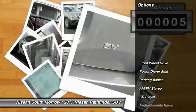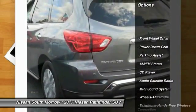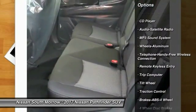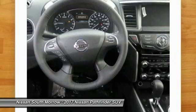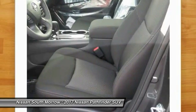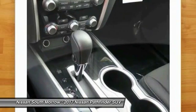Here are some of this vehicle's great options: traction control, anti-lock braking system, Bluetooth wireless data link for hands-free phone, air conditioning, power steering, HomeLink garage door opener, aluminum wheels, cruise control, rear defrost, climate control automatic.